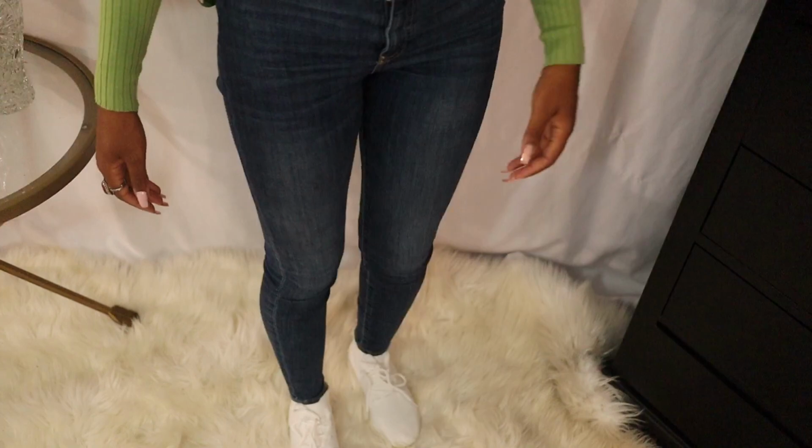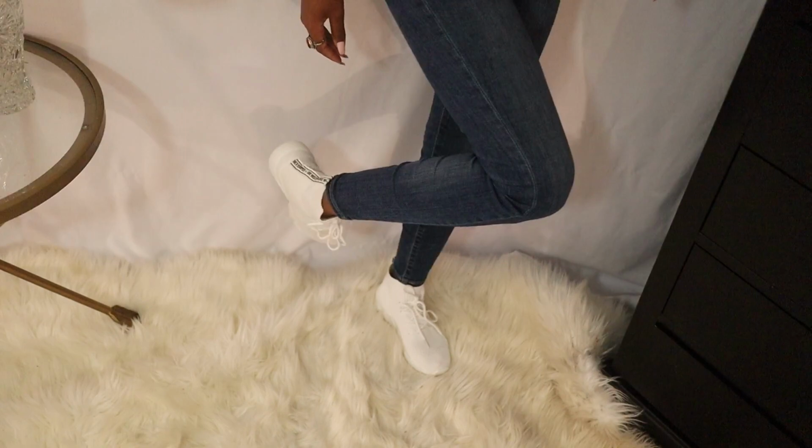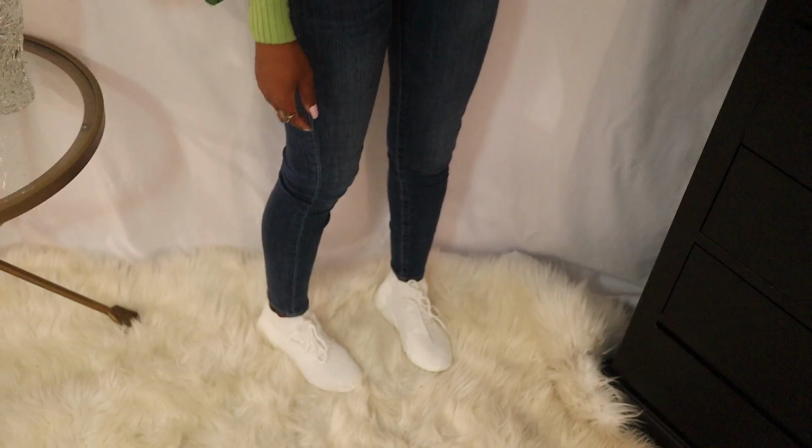Y'all can see that. I'm gonna reorder these for sure. I'm gonna get a size 6, and I think a size 6 will do me really, really good. But they're so cute.